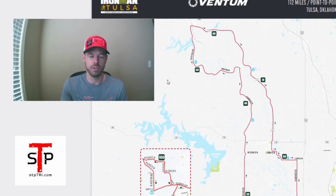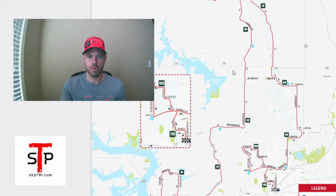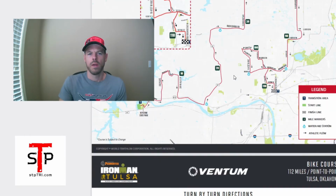So what we're looking at is a point-to-point, one loop, if you want to call it that, 112-mile bike ride. So basically you're out at Keystone Lake, you get the transition, and this is the bike course. Mostly you're heading up north and then coming back down south. So a couple things.